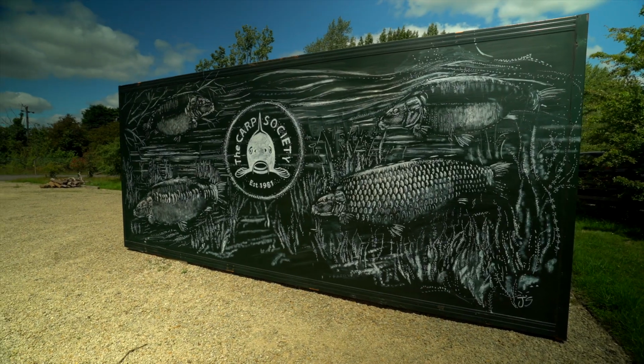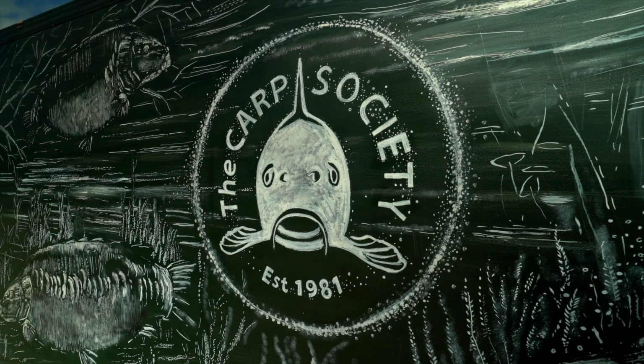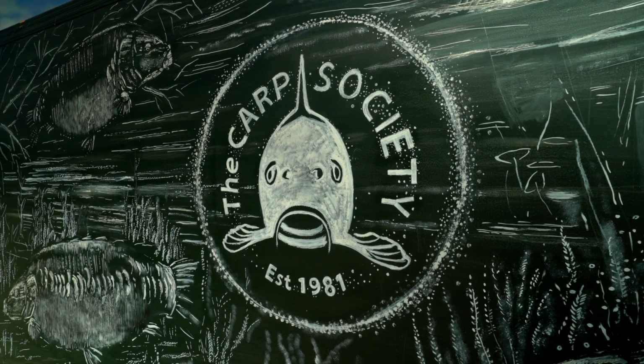You're nice and secure in the gate, and there's not hundreds of people here. You have to be a member of the Carp Society to fish here. So once you've joined the Carp Society, then you can either buy a 6-month or a 12-month permit to fish here, or you can also just pay as you go and fish it on a day ticket.